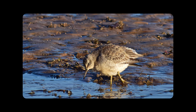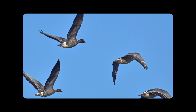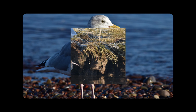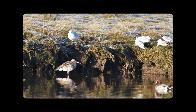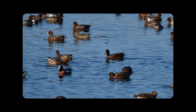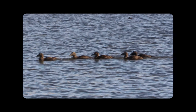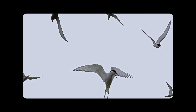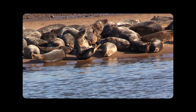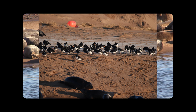The mudflats of the Ythan Estuary provide a rich food source for a number of species of waders and wildfowl. Many species use Forvie as a resting and feeding stop during spring and autumn migrations. Several also overwinter here. In the summer, this includes a large breeding colony of eider ducks and 4 types of breeding terns. The estuary mouth is a well-known site for grey and common seals, where they haul out on sandbanks in large numbers.